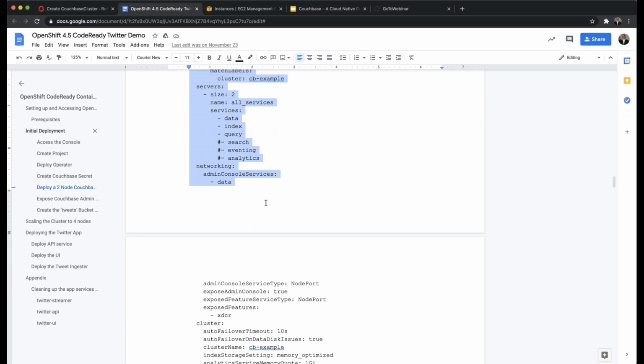It's very simple. We're going to use basic services, but you could also rename these services, define groups. We want this many instances of the data service, separate instances for your multi-dimensional scaling.